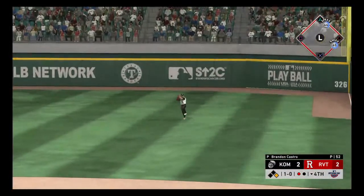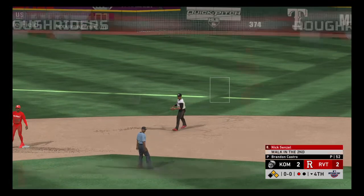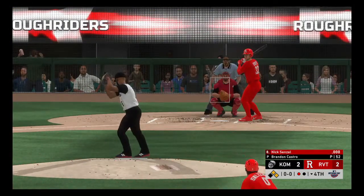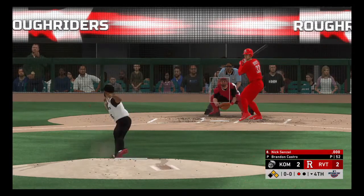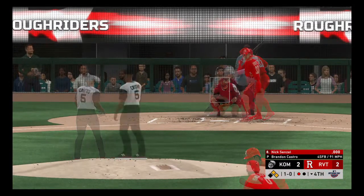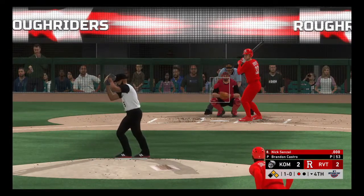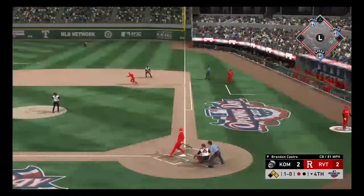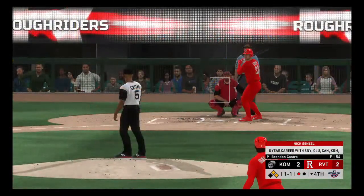Into right field, that's a base hit. And that runner will go no further than second as there are 2 aboard now. Now batting, third baseman, Nick Senzel. So now to the plate, Nick Senzel, as he'll watch one miss down and in for a ball, 1-0. He drew a base on balls his first time up. Now a swing and a fly ball, but this will land out there just foul.